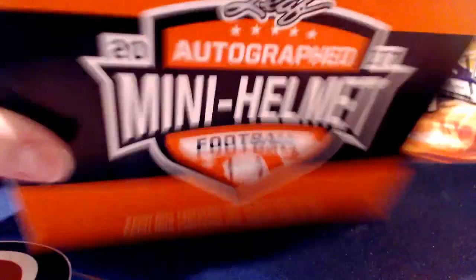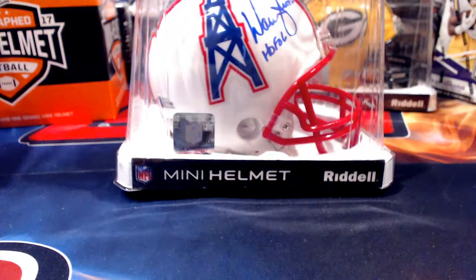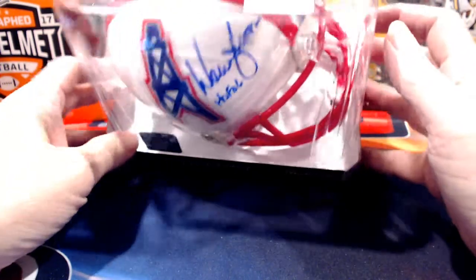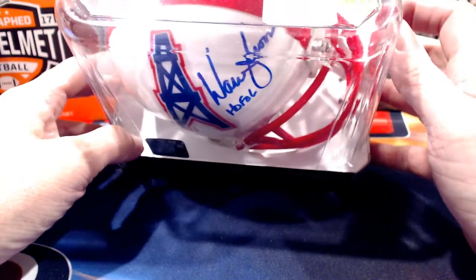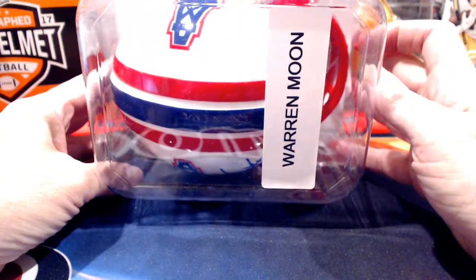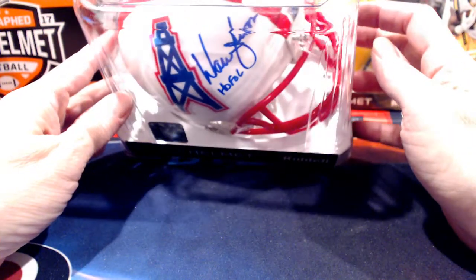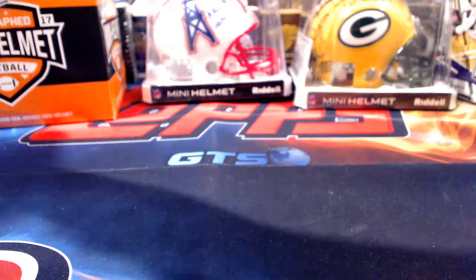Next up, oh, this is a nice one. Oilers, of course, guys, that's the Tennessee Titans, because the helmets stay with their franchise, okay? The Houston Oilers became Tennessee Oilers, became Tennessee Titans. This one is Warren Moon. So there's a really solid hit for the Titans with the Warren Moon signed mini helmet.